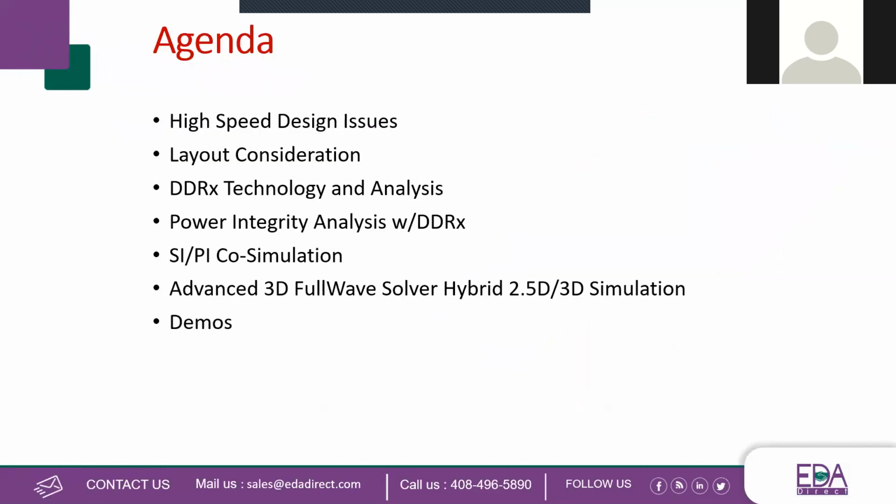So the agenda for today: we'll talk about the high-speed design issues, and then look at some layout considerations. Then we'll talk about DDRx technology. They have advanced so much that I can't even keep up in my slides, but at least we'll see the trend. We'll talk a little bit about power integrity analysis for DDR.